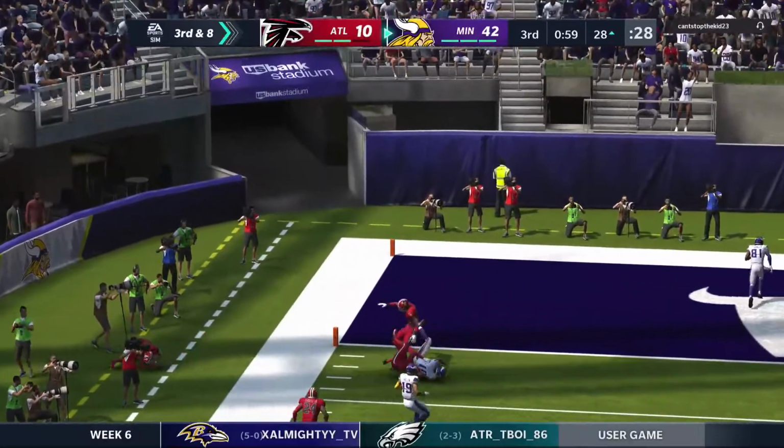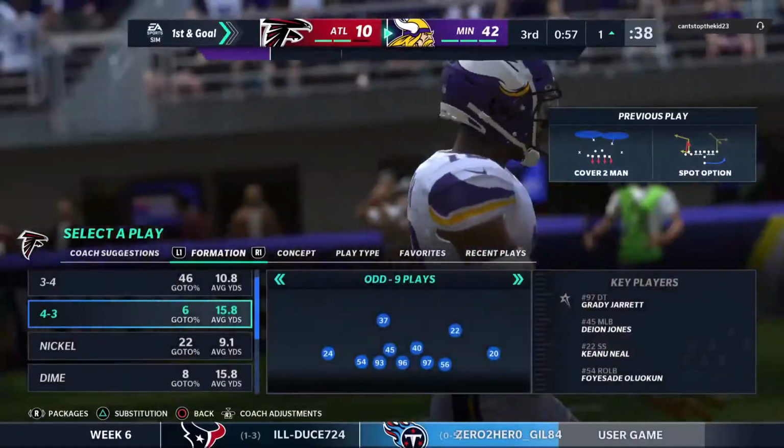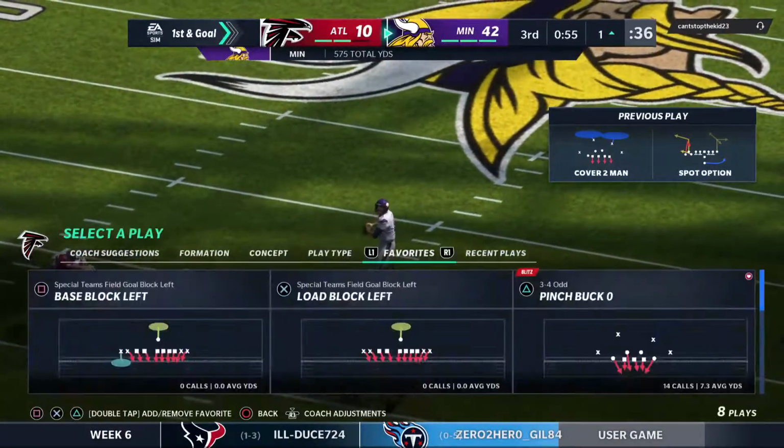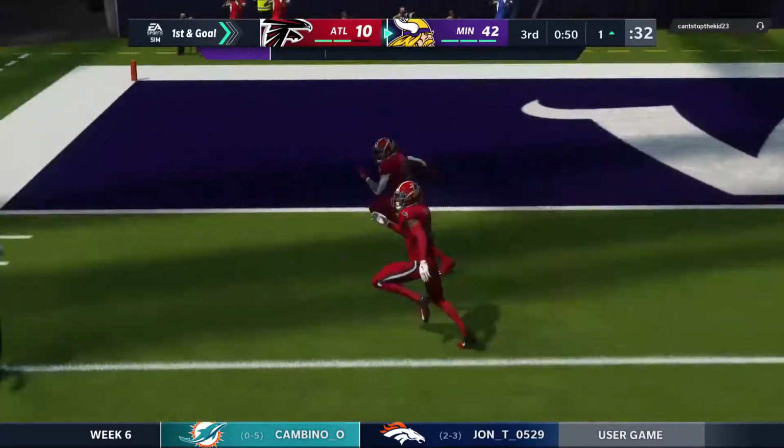Got an open man finding Jefferson. And he doesn't quite make it, taking it within an eyelash. Dropped it to 1. They're able to convert on third down, and that sets up a 1st and goal.